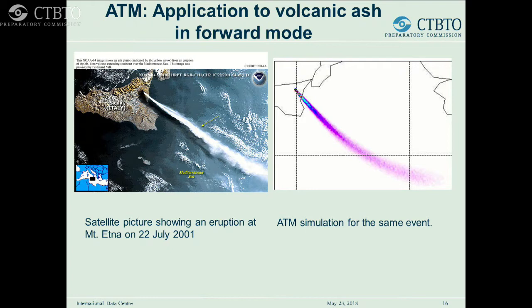This is an example of volcanic ash from Mount Etna, and the associated simulation. And this is interesting because with an ash plume or from a burning forest fire, you can see the plume, at least for a while. For a radioactive cloud, it's not possible. There is no remote detection of a radioactive cloud, and you cannot see it. And they are always very diffuse, except very close to the source. Very diffuse, but the good thing is that the RN stations are very sensitive.